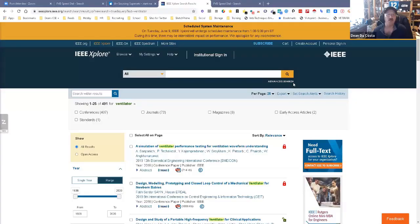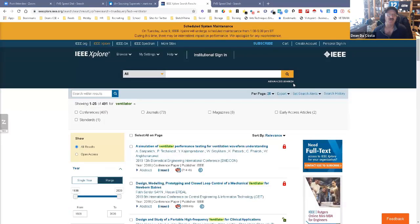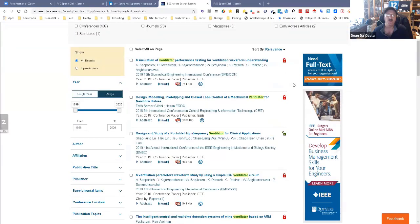So I'm in a place called IEEE Xplore, which is a fancy way of saying here's an easy way to explore the IEEE. And I just typed in the word ventilator. There are 491 results of people in IEEE. And let's remember, IEEE is engineering, the International something something engineering. I don't even remember what the whole thing stands for. But there are 491 papers in here about ventilators and creation of ventilators, design, modeling, prototyping, closed loop control of mechanical ventilator for newborn babies. Let's go into that one.